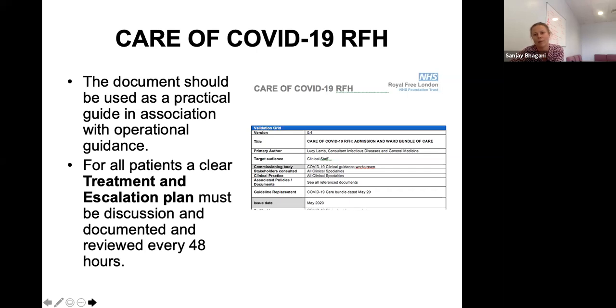One of the things we've learned from the bundle is that we must have a clear treatment and escalation plan for all our patients, both managing them from an end of life care point of view, but also from an escalation point of view. Those patients that should be appropriate for ICU support, and those patients that are more appropriately managed on the ward. Every patient is documented clearly within the notes, documented with the patient if they have capacity or with a named contact. This has been through the ethical committee of the trust, and also with the guidance committee as well.